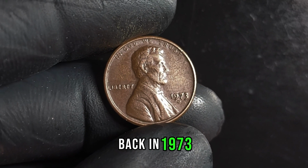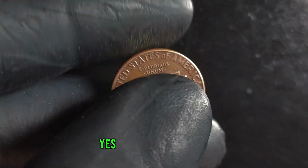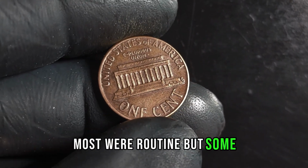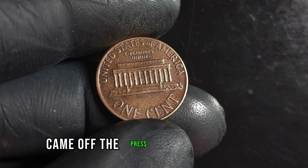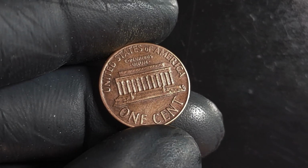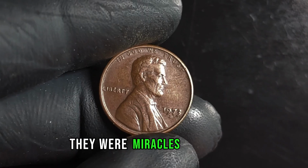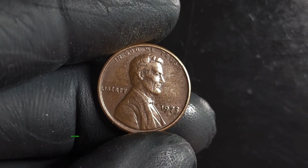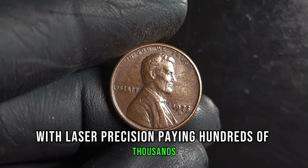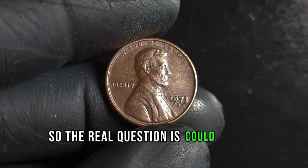Back in 1973, the Denver Mint struck over 3.5 billion Lincoln pennies. Yes, billion with a B. Most were routine. But some, a microscopic handful, came off the press with fatal errors. Off-metal strikes. Double dies. Planchet anomalies. These weren't just mistakes. They were miracles in copper. And today, collectors and investors are hunting them down with laser precision, paying hundreds of thousands, sometimes millions, for the right coin. So the real question is, could you be holding one?